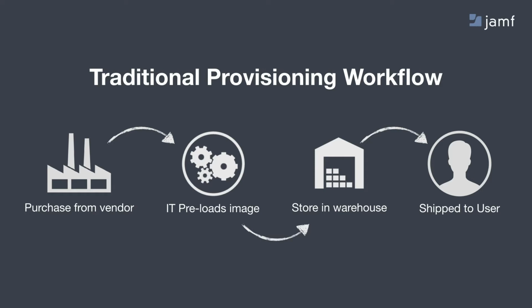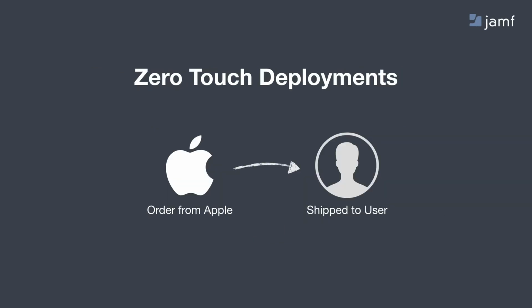This isn't a great experience for IT, and it's certainly not the best experience for the end user, as they may find themselves having to do some troubleshooting and setting up and updates as soon as they get their new device. Wouldn't it be great if there were an easier way? And you may have heard of a little company called IBM. They were actually doing this prior to the Apple and Jamf recommendation, which I'm going to tell us a little bit more about right now.